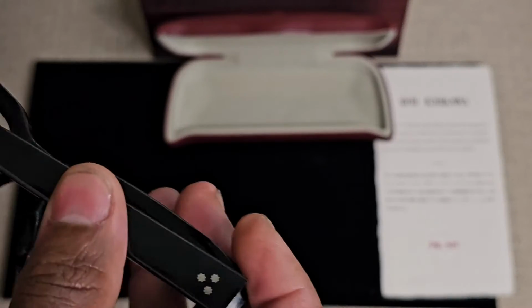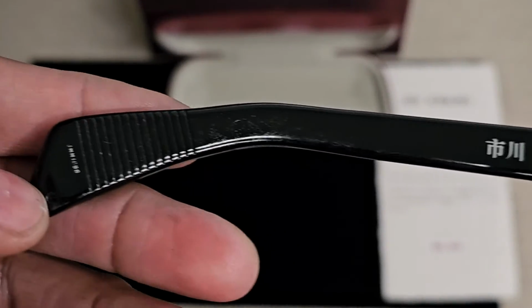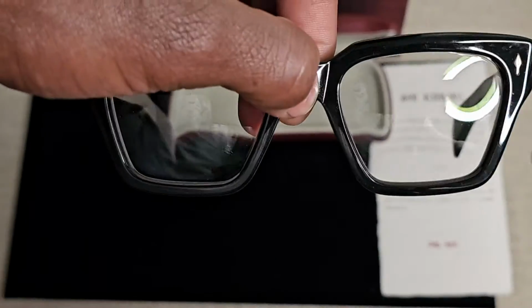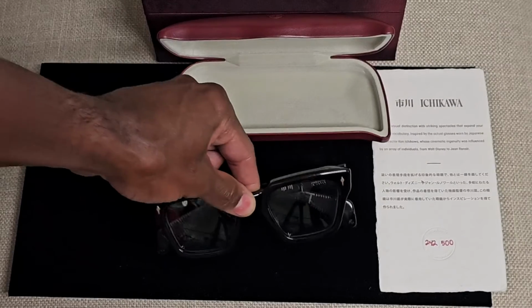These come with an ornate dust cloth for the Kyoshi collection, the Longhorn hard shell case, the number certificate, and also the booklet that tells of the Jacques Marie Mage story. A great pair of frames for a medium face.